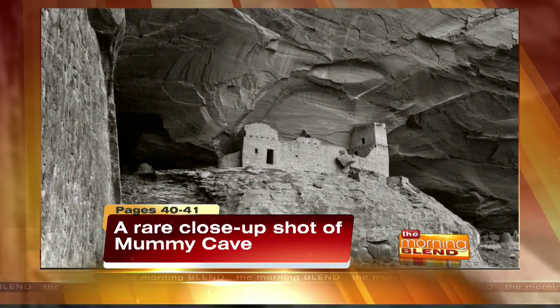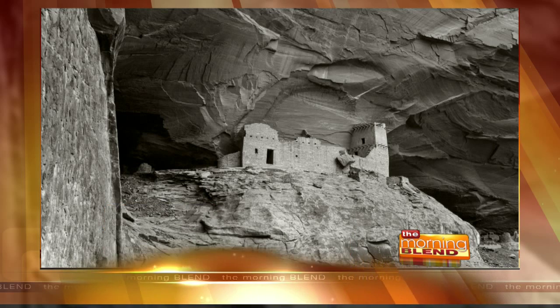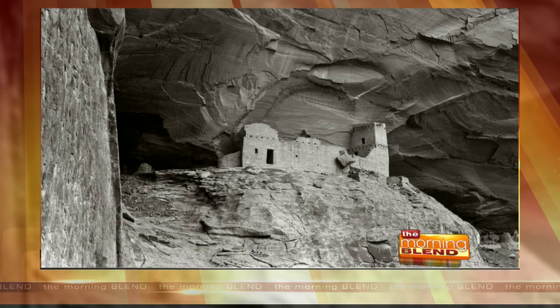So when we're saying a rare close-up shot of Mummy Cave, that's why these are so rare. You and I couldn't go down there. They allowed him back in the day to go in there and make this shot. This is, as it says, their Mummy Cave ruin, and just a beautiful shot. But you can see a lot of these things from a distance and kind of see how they lived.